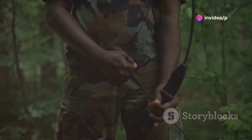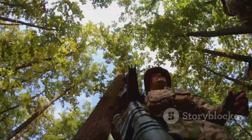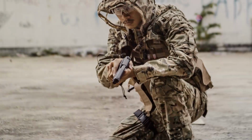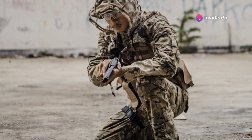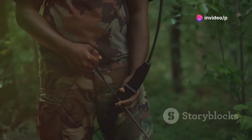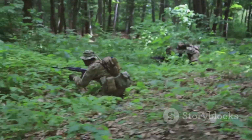Camouflage is not a static skill. It requires constant adaptation and practice. The environment is constantly changing, and you must adapt your techniques accordingly. Regularly assess your surroundings and make adjustments to your camouflage. Practice your skills in different environments and lighting conditions. The more you practice, the more instinctive your camouflage techniques will become.